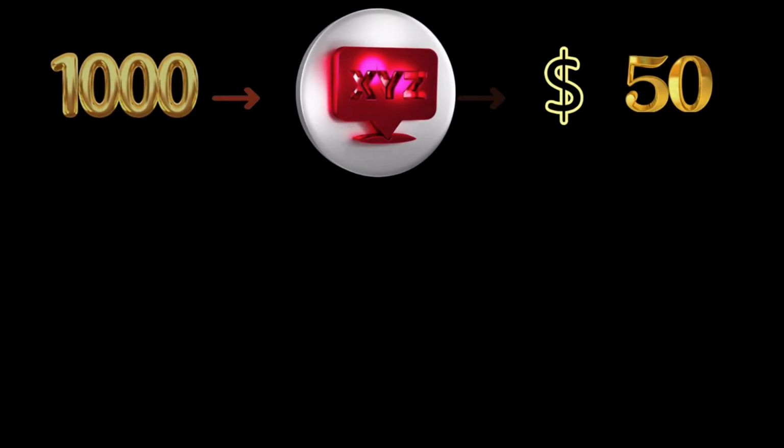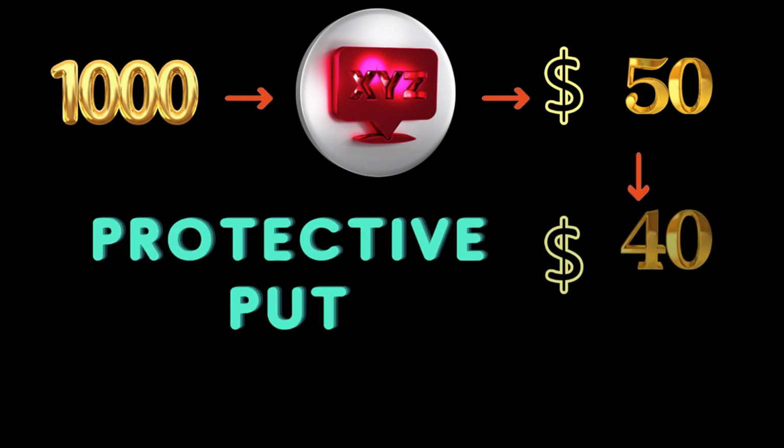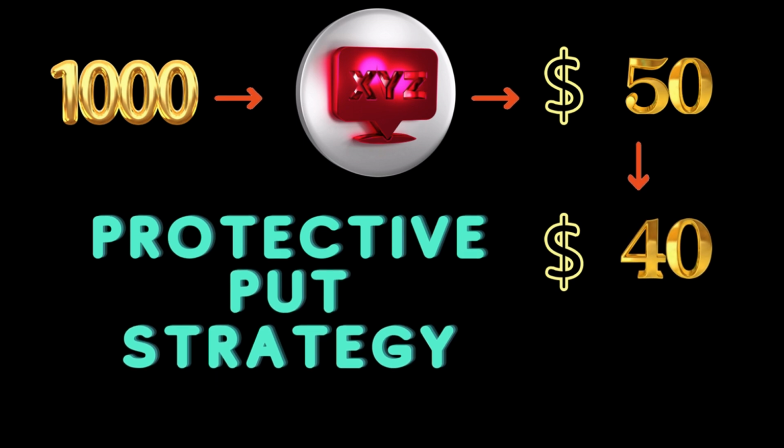Let's see an example. In financial trading, consider a scenario where an individual investor purchased 1,000 shares of XYZ stock at $50 each. After some time, the stock's value drops to $40. If the investor believes in the stock's long-term potential, but wants to limit immediate losses, they could use a protective put strategy. This involves buying put options on the same stock, providing a safeguard against further declines, while allowing them to hold on to the stock for potential future gains.